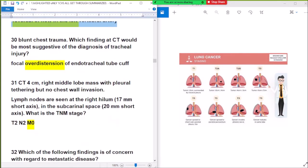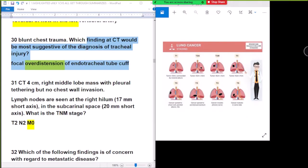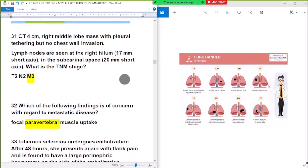Question number 30. Patient has blunt chest trauma. Which finding would be more suggestive of the diagnosis of tracheal injury? Focal over-distension of the endotracheal tube cuff. It is also simple: when a patient has blunt chest trauma, on CT scan, what would be suggestive of tracheal injury? Focal over-distension of the endotracheal tube cuff. This is simple, easy.